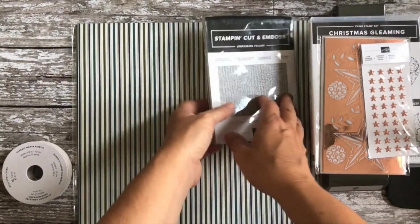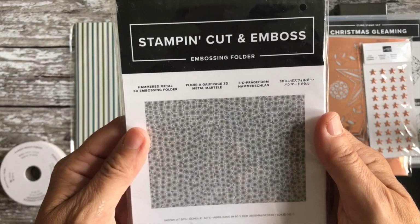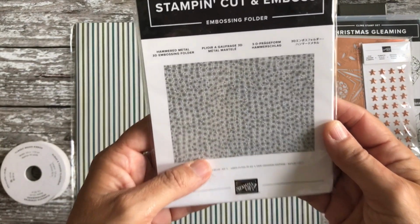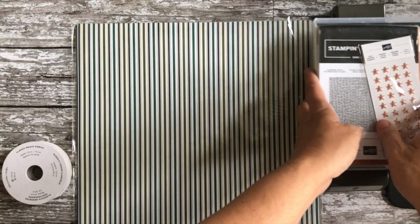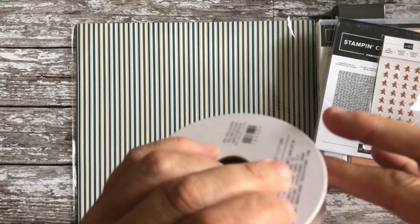I got those as a freebie, and we've got a lovely new embossing folder, and it's called Hammered Metal. Now, it looks like a lot of frog spawn or something from a distance on that image, but it's not, and it makes a nice effect, especially with the copper. And I love this ribbon.